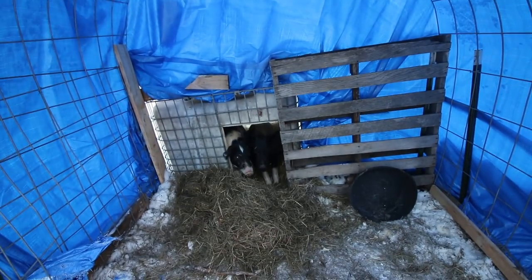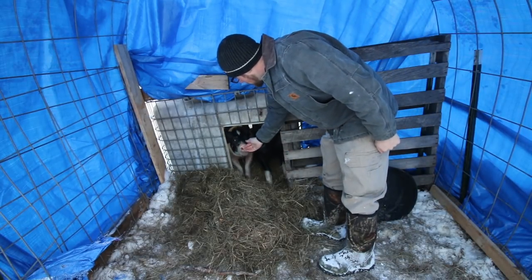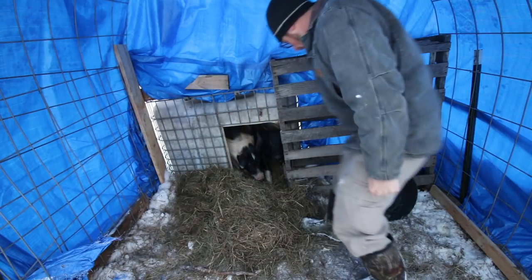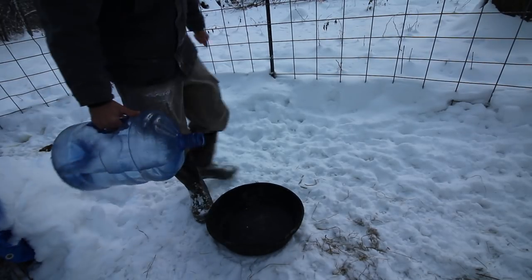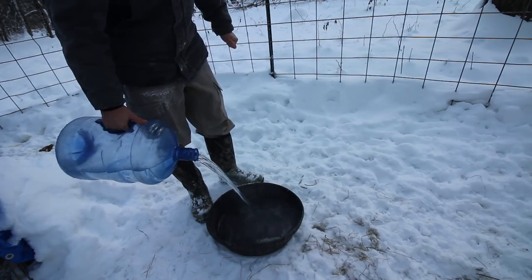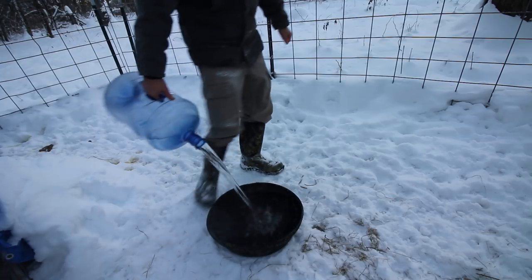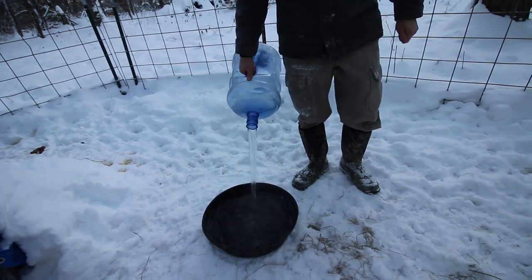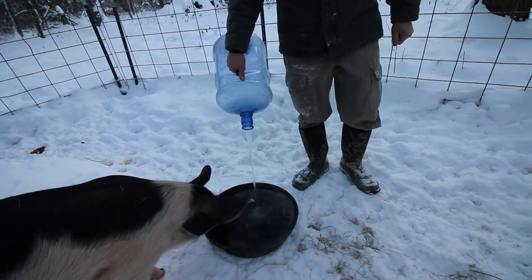Good morning. You look nice and warm. Check you. Your ears are nice and warm, so we know you're nice and warm. That makes me happy. I'm sure the pigs will appreciate the warm water this morning. Try to eat the camera. There you go.